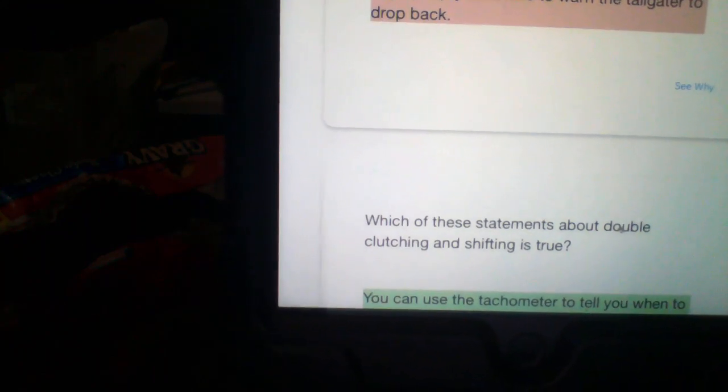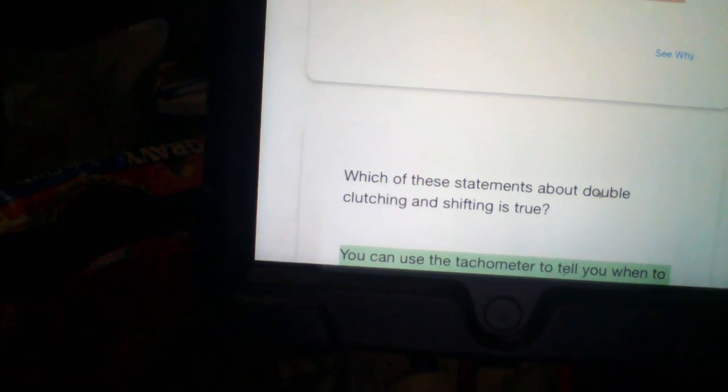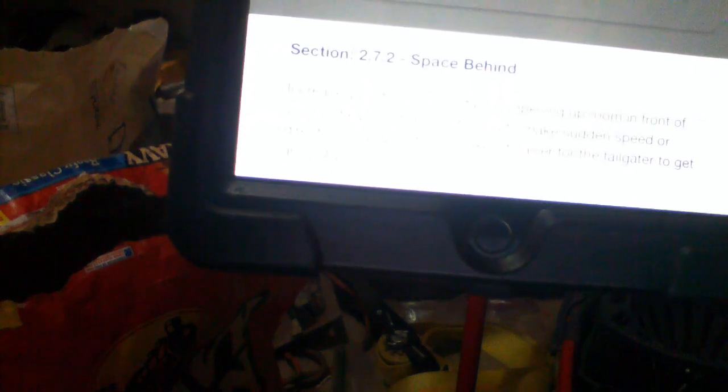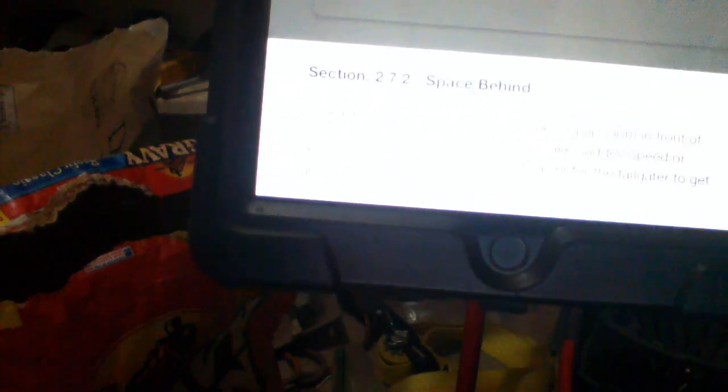You must sign the report only if defects were noted and certified to not be repaired or not needed to be repaired. The next one you got to work on is in bad weather, many drivers tailgate large vehicles. What should you do? You said lightly tap your brake to warn the tailgater to drop back. That's incorrect. The correct answer was increase your following distance. Opening up room in front of you will help you to avoid having to make sudden speed or direction changes. It also makes it easier for the tailgater to get around you.